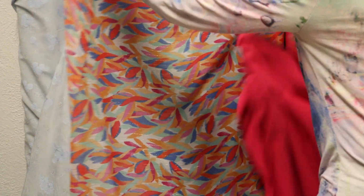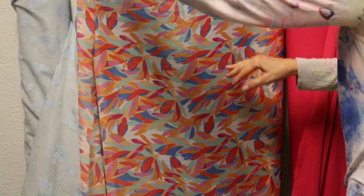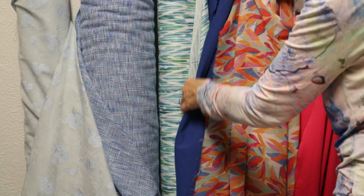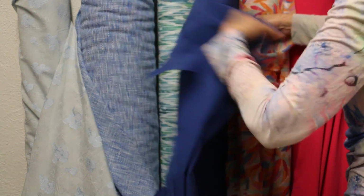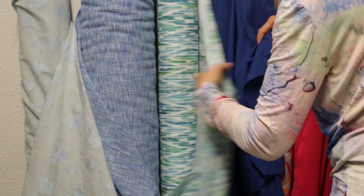And then look at this. Isn't that beautiful? It's a beautiful sheer. This is a cotton poly also. I love the colors, the whole pinks and greens and blues blending. So I put all of them in because this matches so well with everything. This is 100% cotton. It's a great solid, just a really pretty solid.